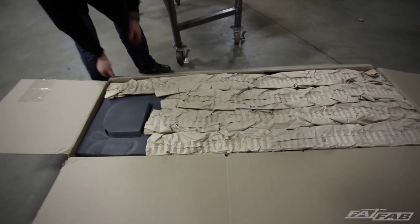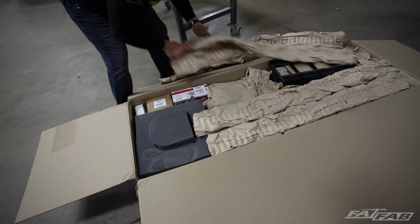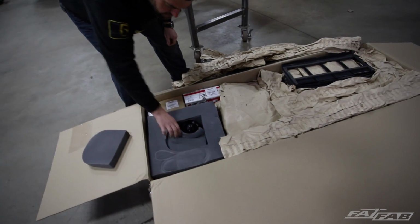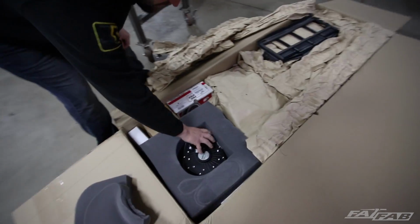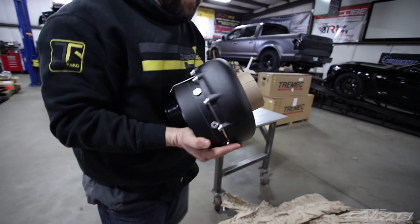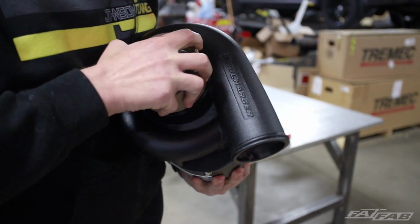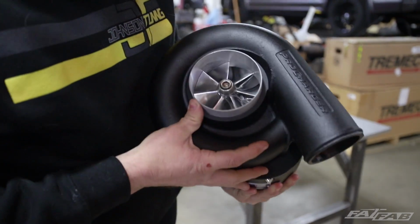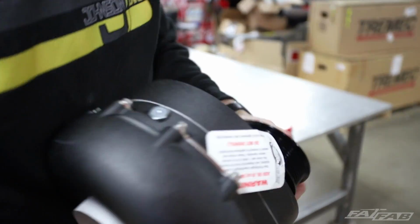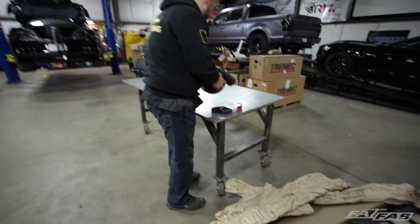Timmy's making noises. What do we have in here? We got that baller intake manifold too, didn't we? Oh yeah, it should be in there. Oh man, look at that. All black P1X. Look at that. Fancy billet compressor wheel. They make a nice kit. I do like them.